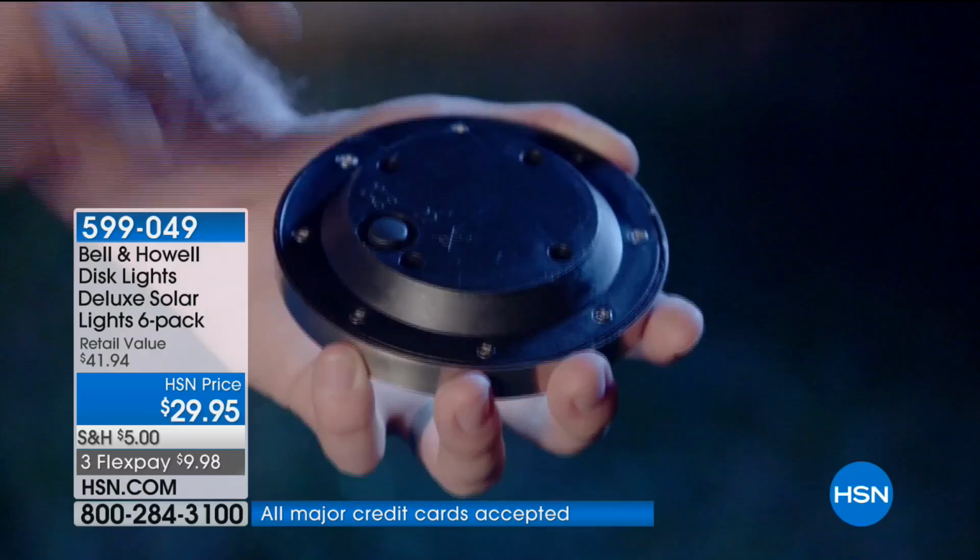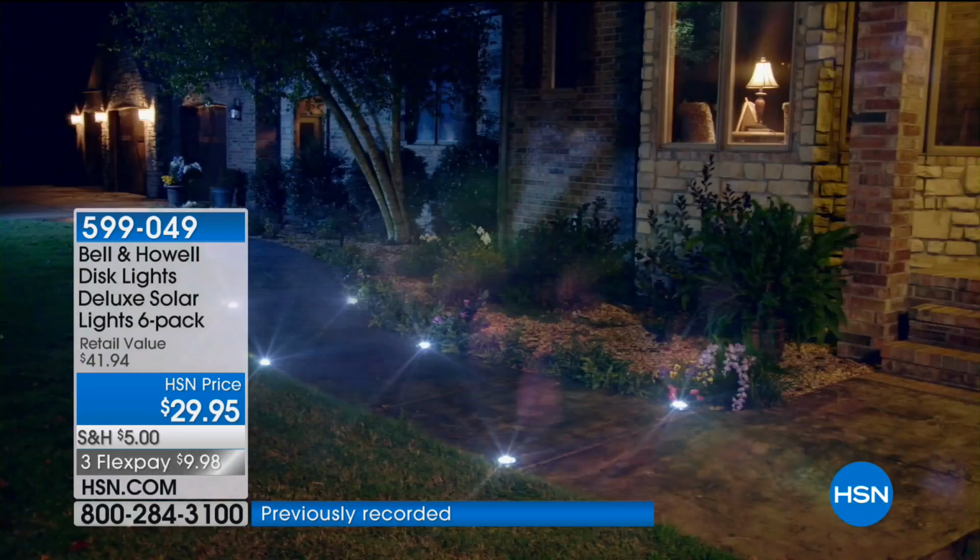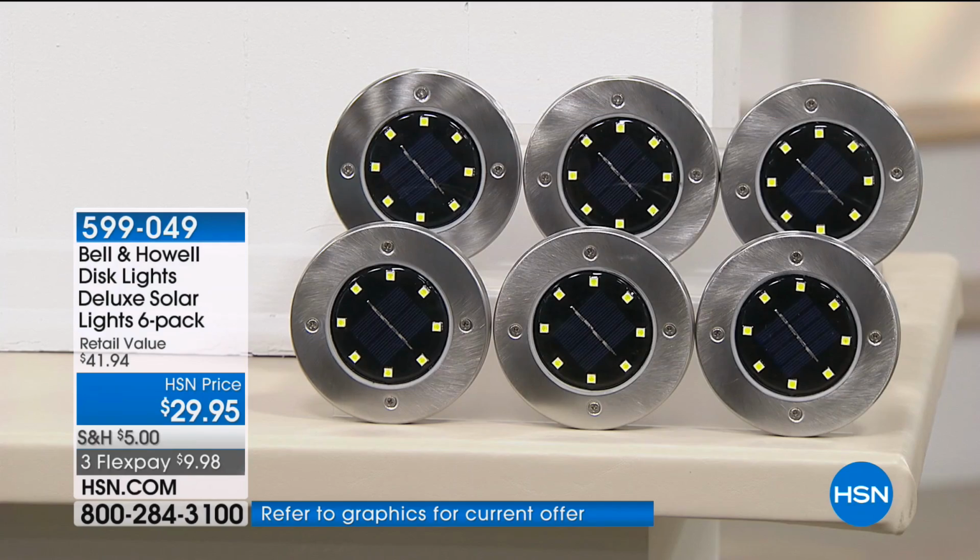And they are more powerful than any solar light you've ever seen. They're more powerful and brighter than any solar light I have ever seen. These are the brand new, upgraded, one-of-a-kind Disc Lights Deluxe, and they're exclusive to us here at HSN. Deluxe means you get double the LED lights in each and every single one of them, so they are twice as bright, twice as functional, twice as noticeable as any set that has been offered anywhere else in the industry.